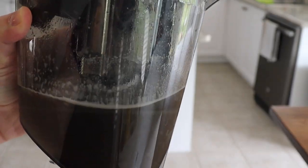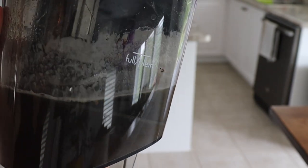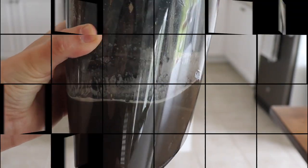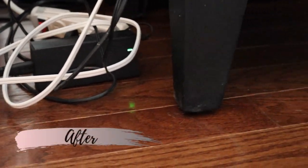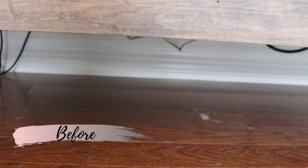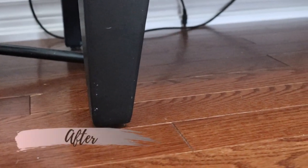So here's a shot of the Bissell Crosswave dirty water tank, and I told you my floors are deceiving because that water is dark and it is filthy and there's definitely a lot of hair collected inside, but it's so satisfying knowing that the floors are finally clean. So since the floors were the grossest part of my house, I just wanted to share with you some before and afters to show you the satisfying results of just cleaning the floors and how much nicer and cleaner the house feels once this area is finally officially clean and dog hair free.